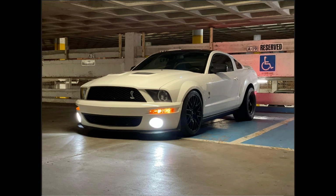I do have a lot more stuff coming up with my Terminator Cobra for the summer, which is not for sale or for trade, so I won't be going up on that page.